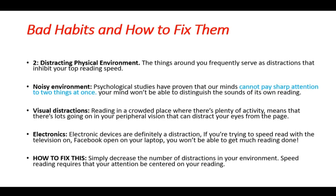Noisy environment. Psychological studies have proven that our minds cannot pay sharp attention to two things at once. For most people, even a little conversation behind them or the football game turned down to a low volume will be a distraction. Your mind won't be able to distinguish the sounds of its own reading.